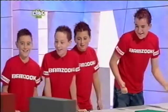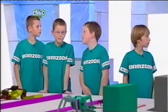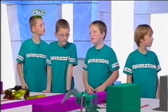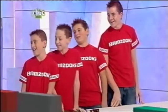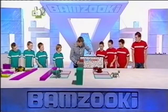Bamzooki! Crazy Cornish Kangaroos unlucky. I have to say, this has been the closest Bamzooki I've seen. Every single contest was so close. As for you boys, the Red Spikes, you stormed through there, so well done to you. Here you go, your very own Bamzooki pictures. Let me give you those.